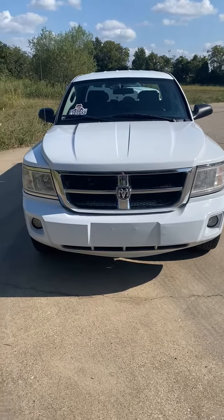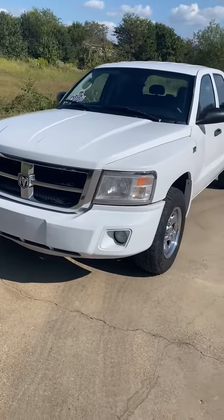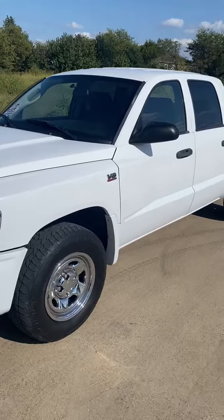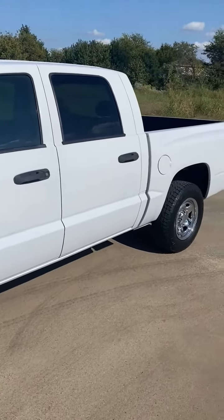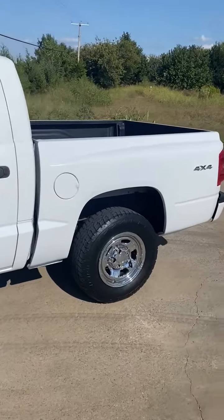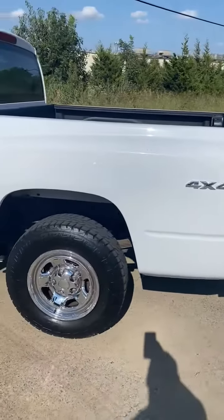This is a one-owner 2010 Dodge Dakota quad cab 4x4, 4.7 V8 engine, 110,000 miles. Perfect work truck. Super clean, needs nothing mechanically or cosmetically, in wonderful condition.